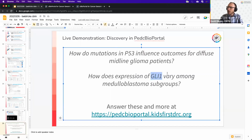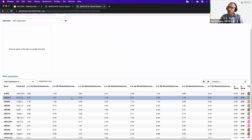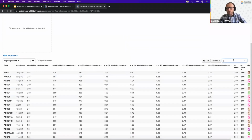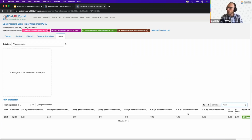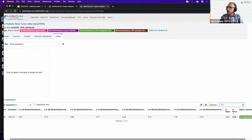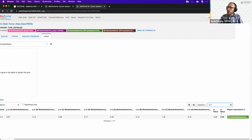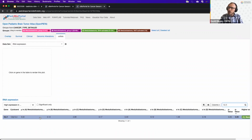Okay, so we're looking at expression of GLI1. That's our gene of interest, and it automatically comes up with our list of all the genes in the genome. But we're not going to scroll. We're going to use the search box here, GLI1. And it turns out that, yes, there is a higher expression in one particular subgroup. And so, for example, I can go back over here and click on the gene in the table.